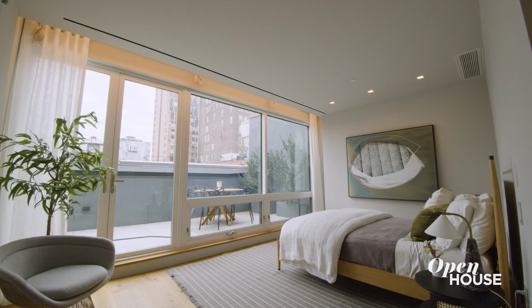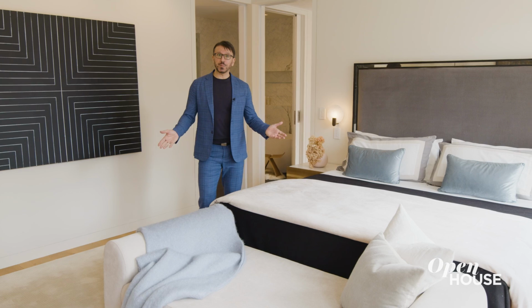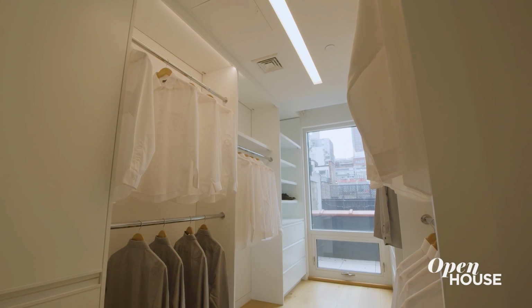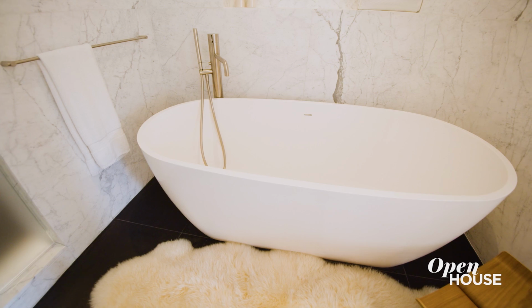The lower floor of the penthouse houses 3 bedrooms, a home office, and this beautiful primary suite. This serene space has lovely southern light, a substantial walk-in closet, and the perfect home spa. But I've saved the best for last.